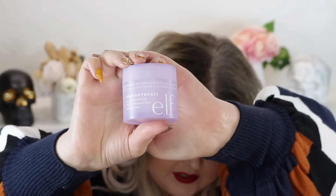Okay, I do have a couple skincare favorites for you. The first one, I've talked about this quite a bit lately. This is the Superhydrate from e.l.f. It's a moisturizer with hydrating squalene gel moisturizer. This is just a really good, solid one. I do feel like it really does hydrate the skin. I've been using this before I put on my makeup any day that I'm down here in the beauty room. I, for some reason, think I need moisturizer down here and moisturizer up there.